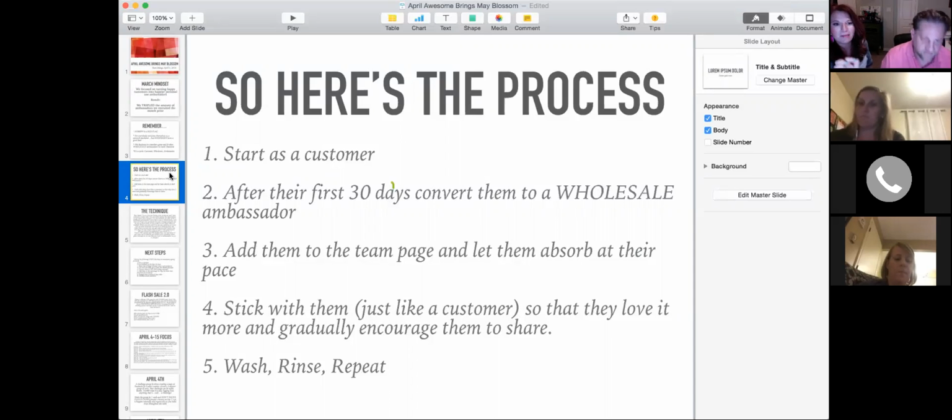And then a mini caveat. When we're adding them to a team page, add them to your team page. Don't add them to 15 team pages. We would love for them to be on there so that they can see a bigger team and a bigger community. But the worst thing you can do for a personal use ambassador is add them to 6 pages. Don't do that. They should be on yours and they should be on the big team page. So we stick with them just like a customer, following up with them. And then we wash, rinse, repeat. So as you get to 1,500 in PV and then you convert 5 ambassadors, so now you're only at 1,000 PV, you backfill and you get 5 new customers, wash, rinse, repeat, go through the same process.